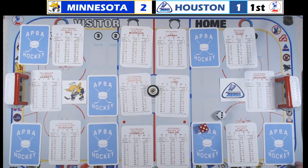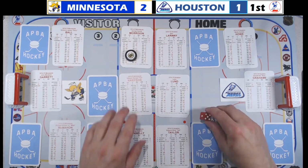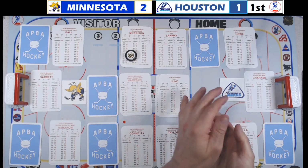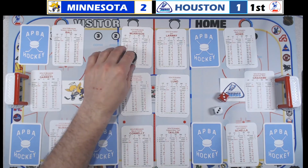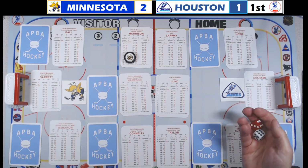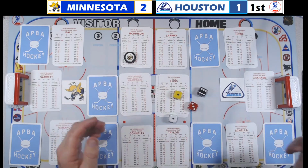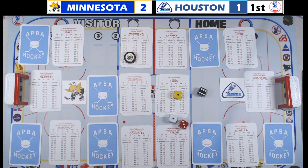An 8 off the face-off here. 8 is going to be disadvantaged left wing, so it's going to go to Morrison, who's going to have to play the rest of the period, so he could be tired out here at some point. A 33, he's going to get a shot on net. Here comes George Morrison for the Fighting Saints. He's going to shoot on Graham. He's got a 26 shot. That's going to be a save by Graham, and it's going to be picked up by the opposing left wing.